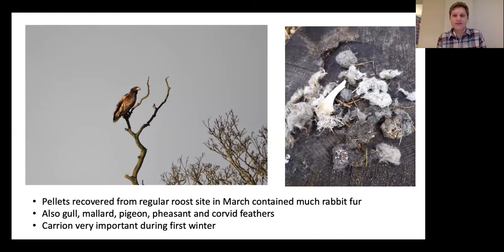And because the satellite tracking data is so detailed, obviously we can check out the roost sites the bird is using, and we can then start to piece together what the bird is eating through prey remains and pellets. And so in March of last year, March 2020, we made a few visits to check the roost site, and we found a lot of rabbit fur in the prey remains. And rabbits have been a really key prey item for probably all the birds since release, but then also evidence of other species that we expected the eagles to take, so gulls, mallards, pigeons, pheasants, and corvid feathers. And of course, what you don't know from this is whether those species have been taken live. I think the chances are many of them were scavenged dead, particularly game birds, which were fairly prevalent in the area.